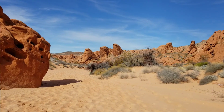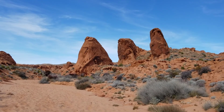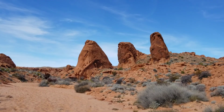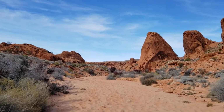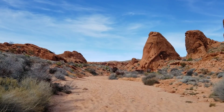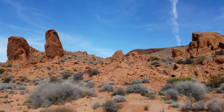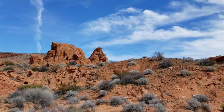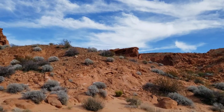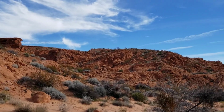Okay, continuing on. Let's take another 360. There's a pretty interesting rock formation. 3 pillars there in front of us. Here's the trail going forward. And then our 360. And you can see just the really rugged, intricate designs. Amazing.